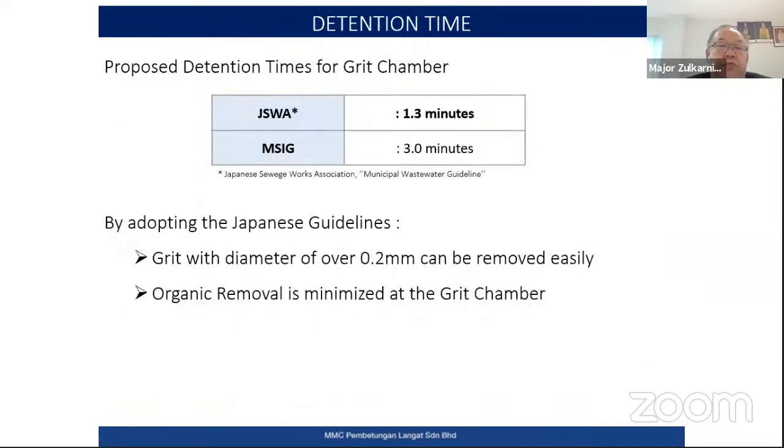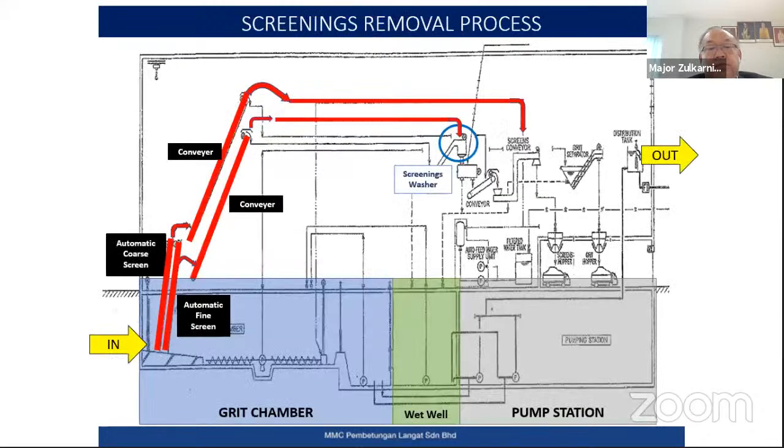So the detention time for grit chamber according to the Japanese standard is 1.3 minutes. The Malaysian standard is 3 minutes. So the shorter detention time results in a smaller tank compared to the MSIG. This is another illustration where the automatic coarse screen will remove all the debris coming to the plant, and then only the small ones pass through to the grit chamber before the pump to protect the pump from damage.